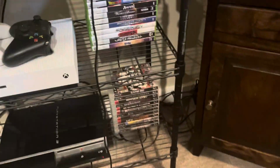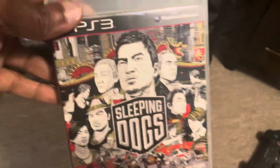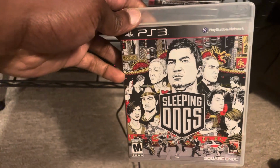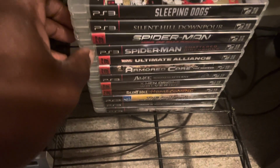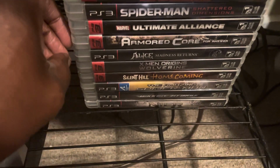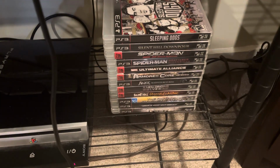But just going back to anyone who's thinking about starting off a collection, whether it be the 360, you've got a bunch of options here. But even when it comes to the PS3, you've got really cheap but fun games like Sleeping Dogs. This is like a $6 game that I picked up not too long ago. Really cool 3D beat 'em up style game from Square Enix. You know they make really good games. And then you've got a whole list of games that you could dive into. Silent Hill Downpour, Armored Core, which I just picked up not that long ago, another Wolverine game, some Spider-Man, Nier, which is a really, really cool game. Played some of it. All the different move sets that you have.